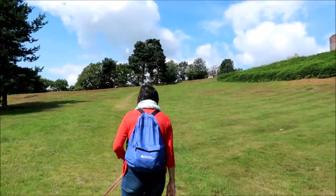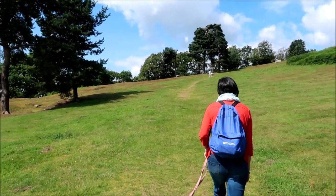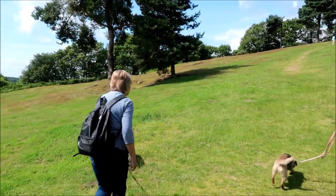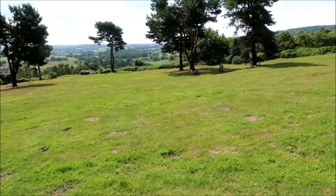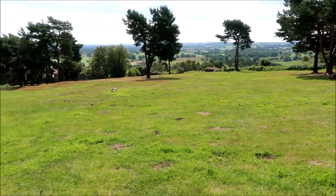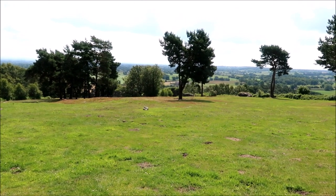We've come through the woodland now into an open meadow, very pretty. There are people walking dogs and having picnics, children running up and down hills, and it's a really popular little spot.